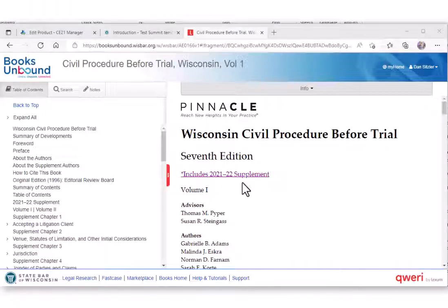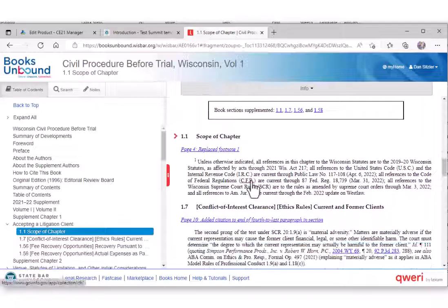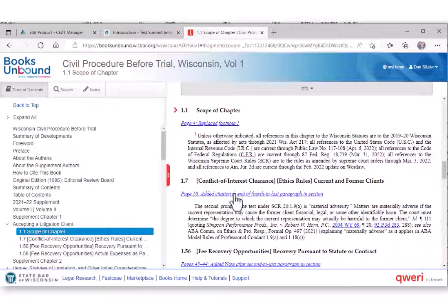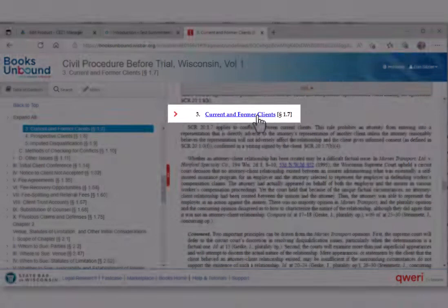Once you have clicked on the supplement link and are in the supplement sections, if you click on the hyperlinks found throughout, they will take you to the section in the document that the supplement refers to. Clicking the section title will then bring you back to the supplement being referenced.